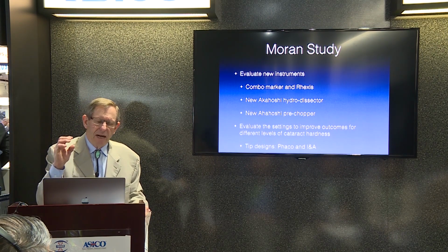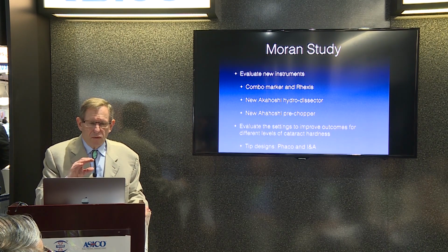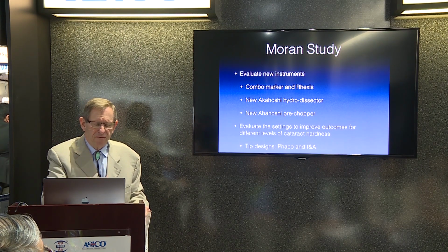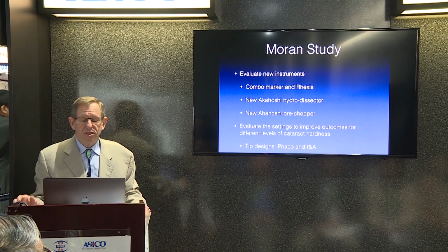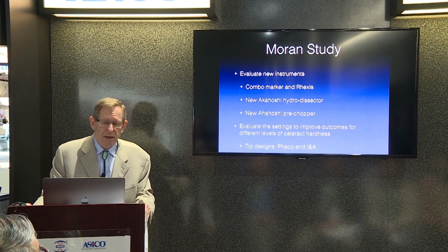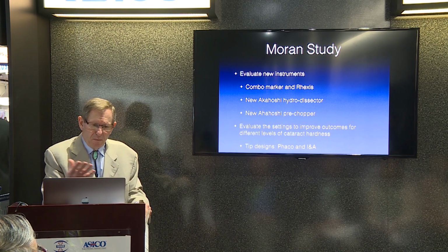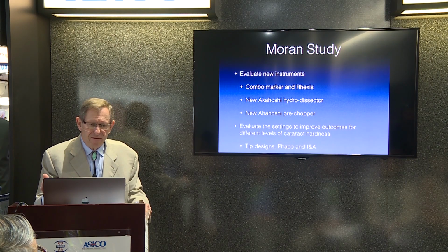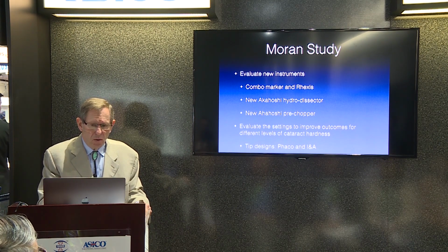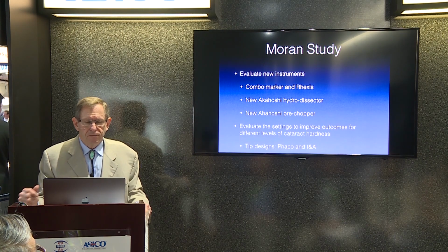And so what it does is it allows you to get into the space predictably, and because of the tapering, you don't have to push hard. You get this beautiful flow, so you can just slowly watch it, which is fabulous for hard cases. Because once you get used to it, a lot of times when you're doing a +5 or whatever, you can't see that flow. Here you can see the lens come up very easily, slowly, controlled, so you're not disturbing zonules. It really makes a difference.